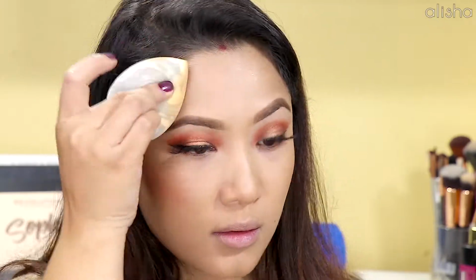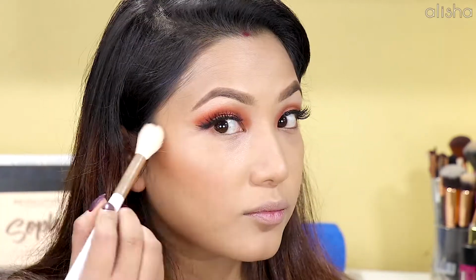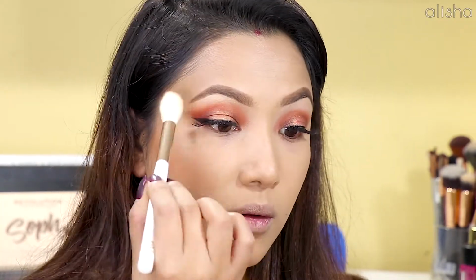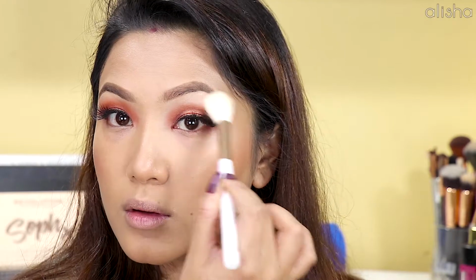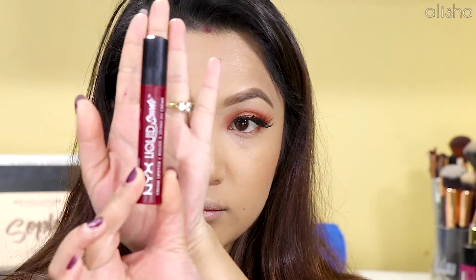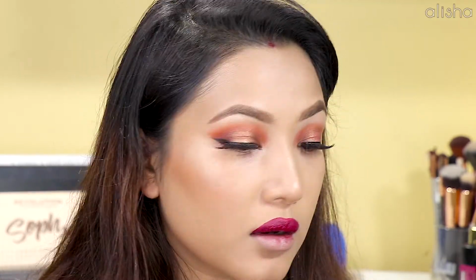And making sure that the setting spray is well spread into my skin using my beauty sponge. Now I am using my favorite highlighter from Milani in shade number 2. I am also adding the shade into my brow bone, into my nose, my cupid's bow. For my lipstick, I am using this NYX lipstick, and this shade is perfect for fall.